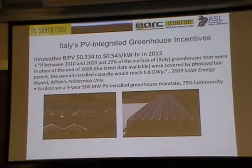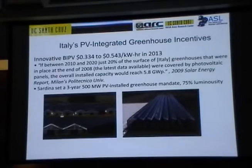Now, these are a couple of designs that they came up with. You can't see them very well here, but what you'll see is the PV covers, in one case, all the roof, and in the other case, half the roof. What does that do to the plants? It shades them. It kills them, right? So you basically wiped out your plants.